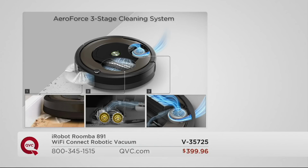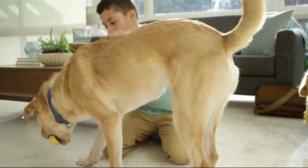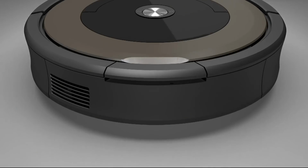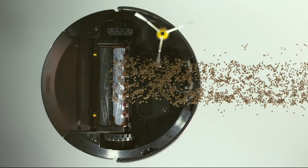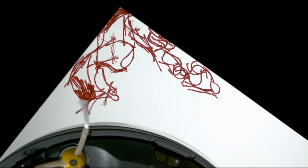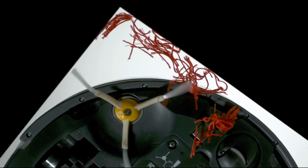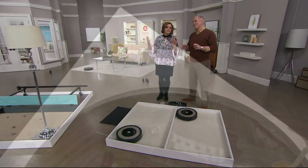And then it has those tangle-free dual multi-surface brushes that actually break up hair instead of wrapping the hair around them, so that not only does it pick up the dirt and debris, but that powerful suction through that AeroForce. And there you see pet hair going in, breaks that all up, and then puts it into that dust cup with a high efficiency filter that's working out all kinds of small particles. This even has a bin full indicator, so you know when to empty the bin. There are no bags, there's no extra cost of maintenance, and there's that side spinning brush getting into the corner, so you can see this is why it works.